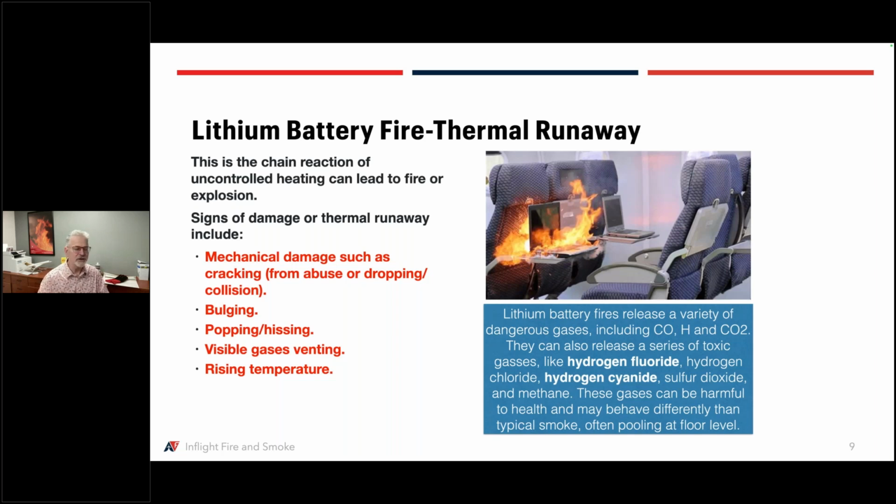There's a couple of those that were used as nerve agents in World War I. They can be bad. Now, that sounds horrible, like everybody's going to die if a battery goes off. It's not like that. These are bad gases. I don't want to be in an enclosed area with them for a long period of time.